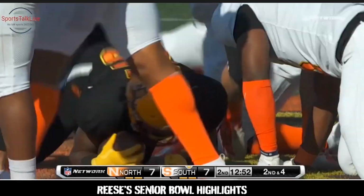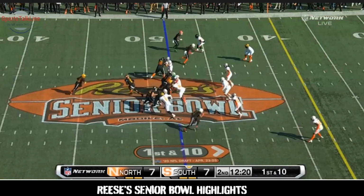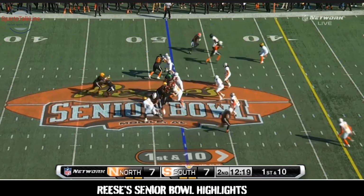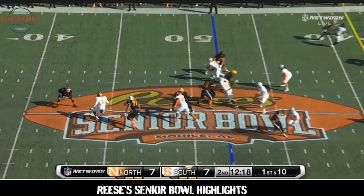Benjamin, another guy who was very highly touted coming into the week. It's hard for these running backs to stand out a lot during the week just because of the position and the way they do things. But a nice little run from him. He's a good top running back in this senior class and will likely be one of the top 6 or 7 running backs drafted in this draft class. And they came right back and they did a play action to him again, just coming right back to it.